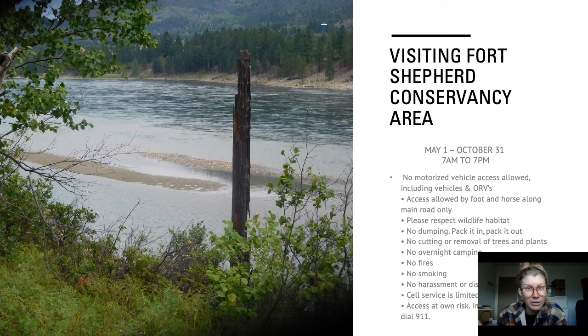So you are more than welcome to come visit Fort Shepherd. Just have to warn you, this is a place quite close to the border, so there's no cell phone service. So go at your own risk. Make sure you've got a safety plan in place. There are no facilities there. This is beautiful raw land, so enjoy that.